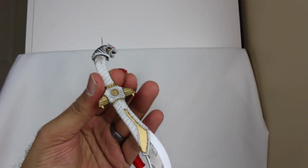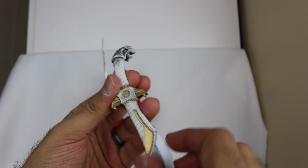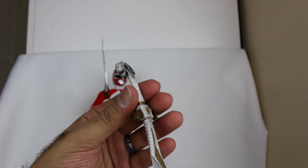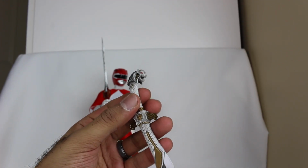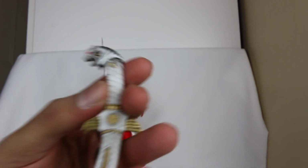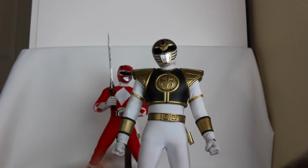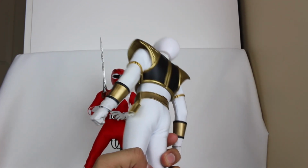They did go with a bit more of a weathered look to it in terms of there's some grayish, like dirt and stuff, kind of what it would look like versus just a pure clean white Saba. But it still looks really, really nice. Great detail on it as well. So yeah, overall, this looks really, really solid.